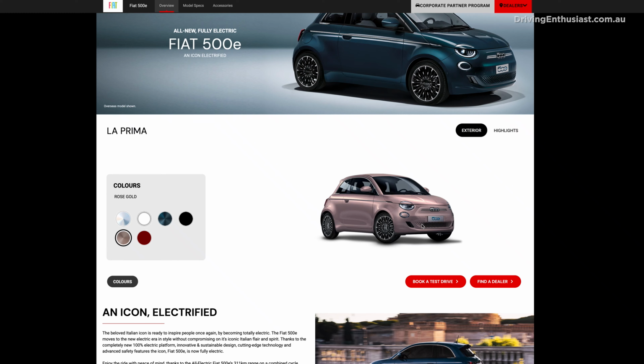This is priced from, in Australia, $52,500 before on-road costs, making it about $25,000 more than the regular petrol-powered Fiat 500. The current MY24 model is the Dolce Vita, I think that's how you pronounce it in Italian. They come out with all these different variants. This is called the La Prima.